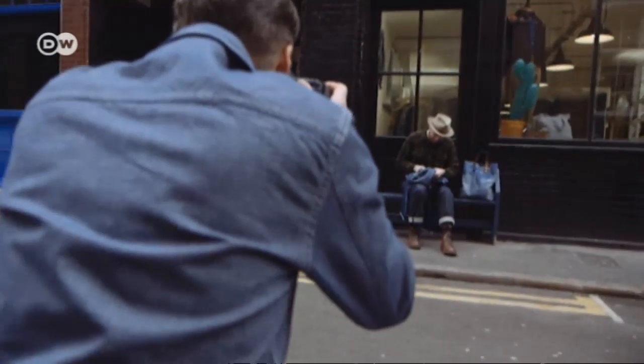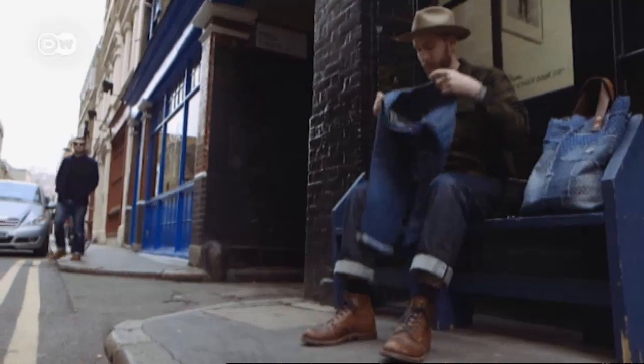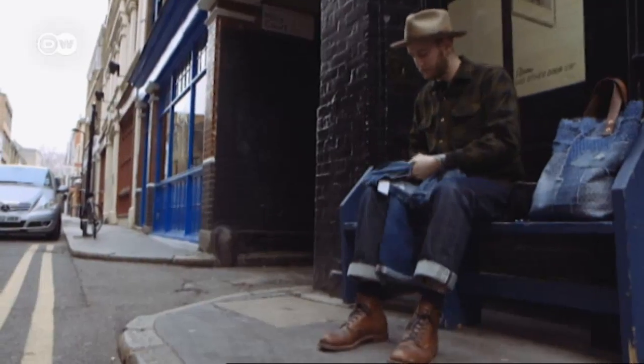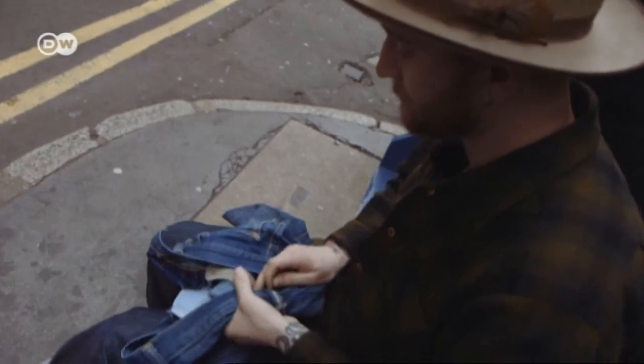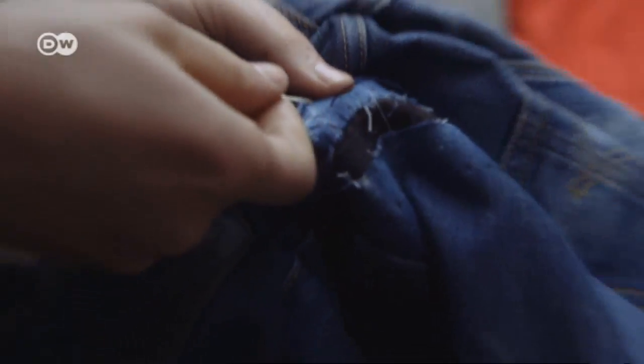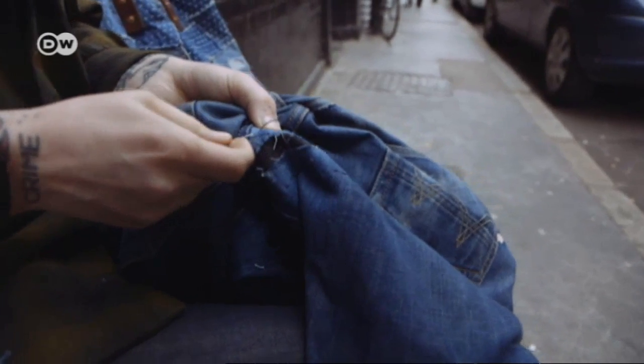Clients looking for individuality and hand craftsmanship flock to the denim doctor's practice. The only operation he won't perform is to distress denim. He says owners can get that worn look just by wearing their jeans. If you're going to put money into buying premium denim, then it just looks better the more it's repaired. So just keep repairing it. There's no point in throwing it away.